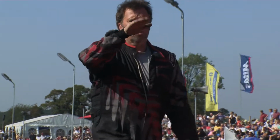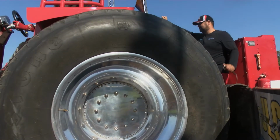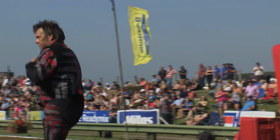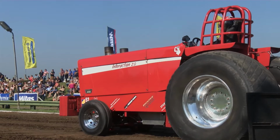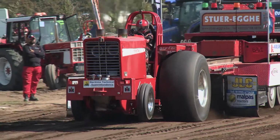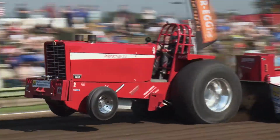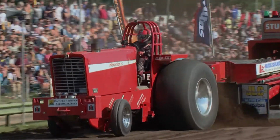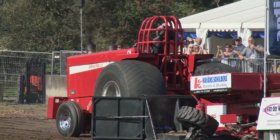Next to try for a full pull is Interaction 2.0. Naomi Calis from the Netherlands, Bram Calis doing the backing up. Bram's one of the top drivers in Europe, but it's his daughters, Naomi and Manon, we often see behind the wheel nowadays. International-based tractor, huge turbos on board and huge amounts of wheel spin. Beautiful balance the whole way down. Look across at the full pull line. Job done.